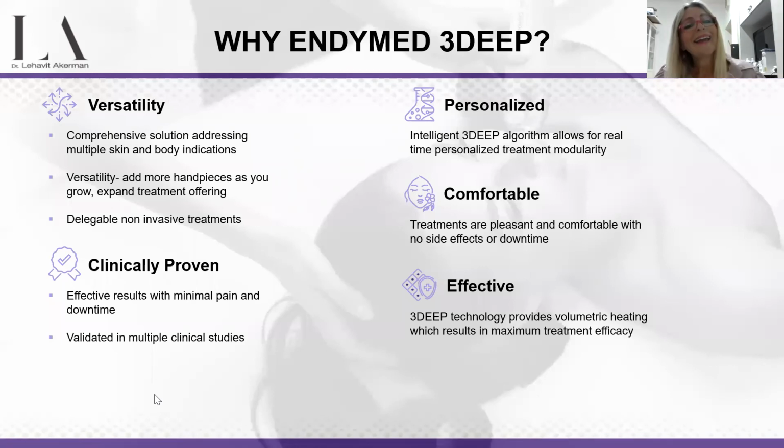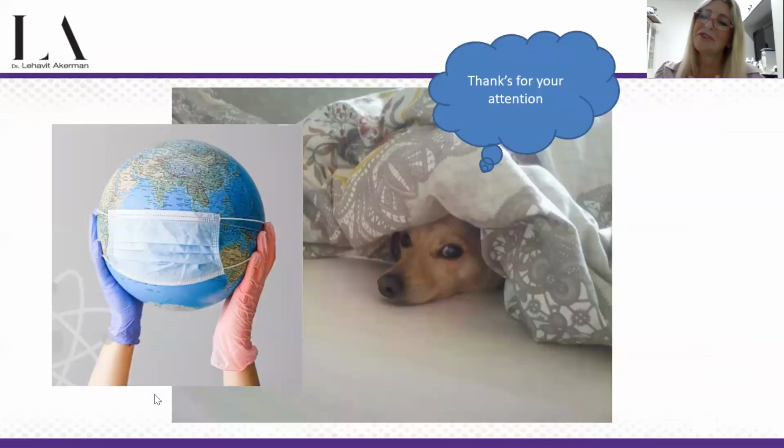So why buy EndyMed? Because it's safe, because it's effective, because it's comfortable, and because we can use it for a wide range of indications. So I really thank you for your attention.